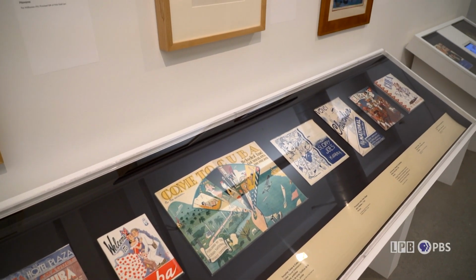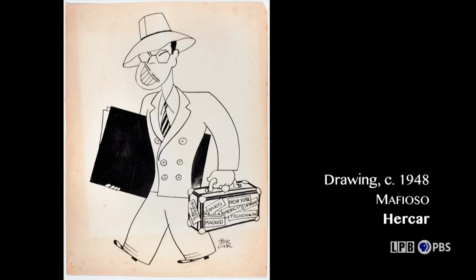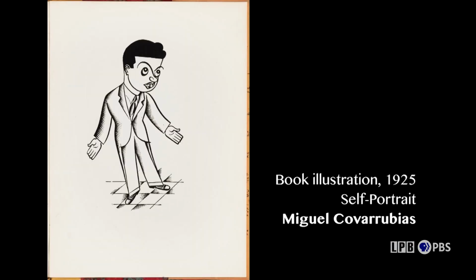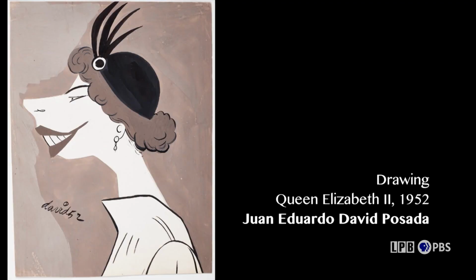Since this exhibit focuses exclusively on the work of Conrado Massaguer, I wanted to sort of show him in the context of some of the other contemporary caricaturists from Latin America. And so it's called caricaturas.